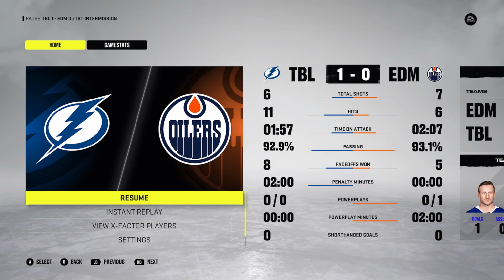Errant pass, and they can't connect. And that's knocked aside with the stick by Perlini. Moves the puck. The Bolts carried along the wall. Puck grabbed by Archibald. Dumps it in.